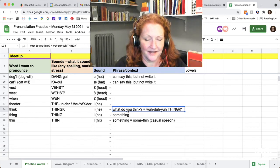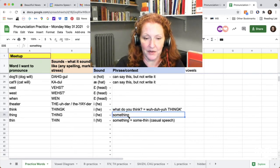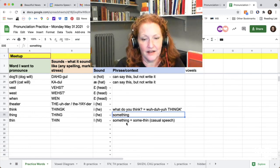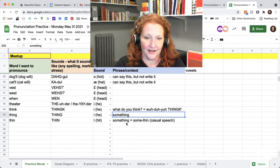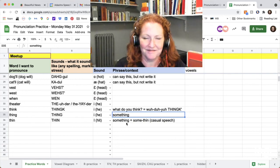I put this here. What do you think? What do you think? And something is totally correct. No problem. If you want to make it more casual, you change the thing to thin. Something. And that can be for anything that ends in thing. Nothing, something, everything could be something. I don't say everything. I'm sorry I used that example. Nothing is a better example. Drinking, eating, watching, almost everything that ends with an ing.